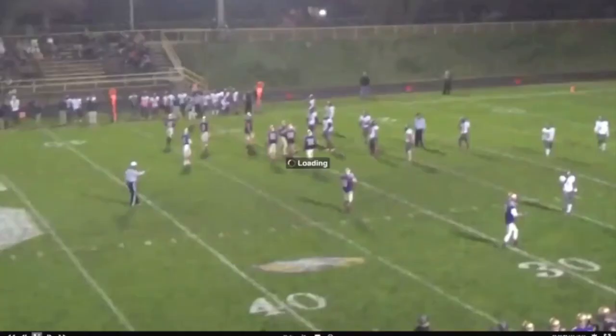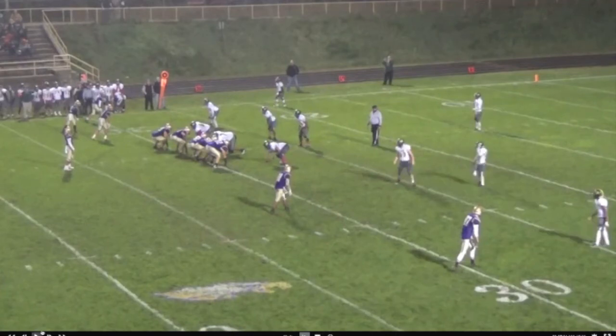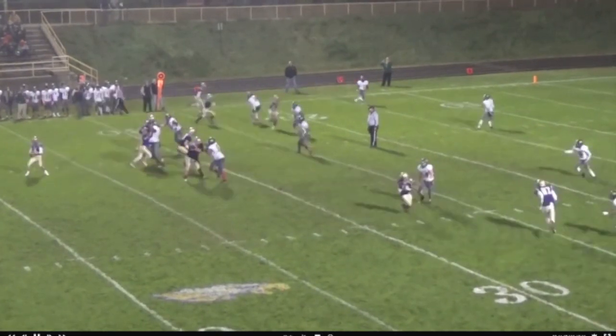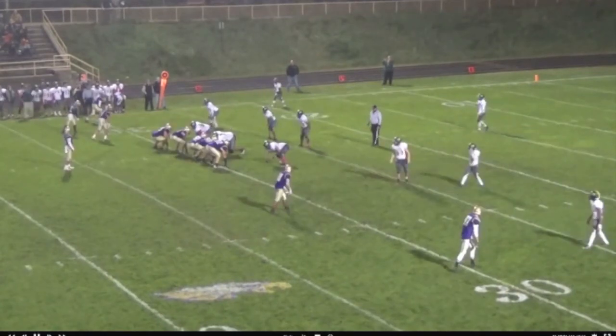Here's another one of us. We're in stress. To the boundary side, they got their trips. To the field side, they got their doubles. We're just in our plain read. To the field side, we'll talk about the stress side first. Outside linebacker's job is to reroute and be ready to carry the vertical of 2 until something goes out. He's in great position, inside leverage on that number 2 receiver.